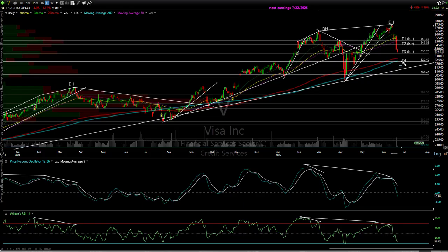I have a high degree of confidence we'll come down here. It's going to be another callback to the 200 moving average. However, we're getting pretty near-term oversold. Probably bounce first, would be my guess. Depends on what the market does in the financials too. Any bounce back to this level.